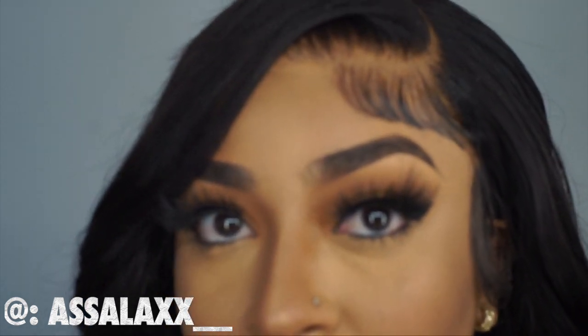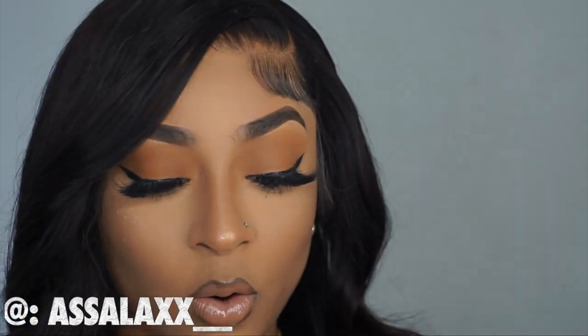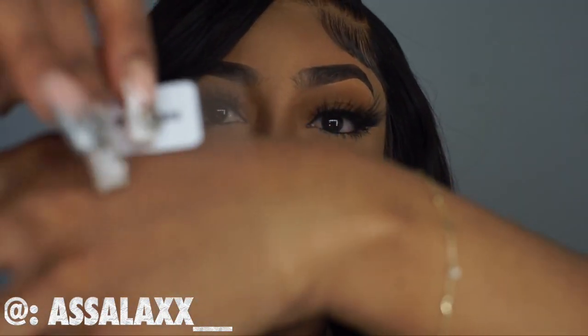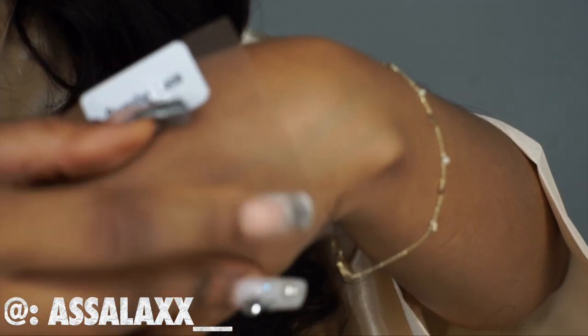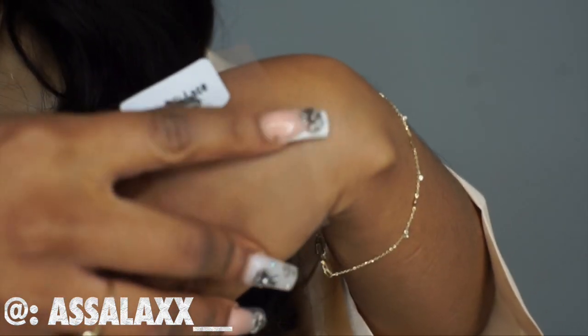As you can see, it blended perfectly. But I'm gonna show you guys the different laces. I'm gonna start with the first lace that everybody knows, that we were working with way before HD or transparent came about, and it is the regular lace. Nowadays the regular laces are not so thick, but before they were very, very thick. Now they're not so bad. It's a different shade from my skin tone. When you're a darker skin tone, it's fine, but for my skin tone and lighter, this will not work.